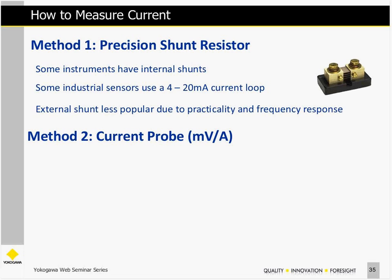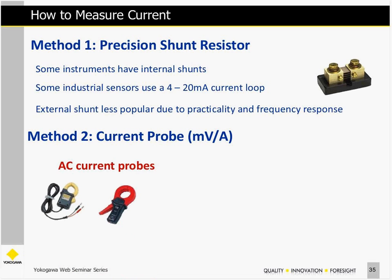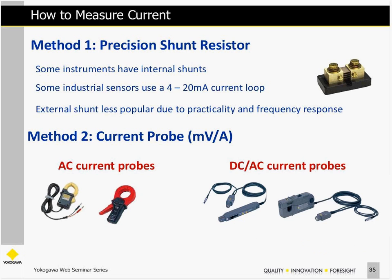The second method to measure current, which is quite popular, is by using a current probe. Current probes are usually clamp-on, but they can be through-hole. These clamp-on current probes are usually designated by either AC, if you're only looking to measure AC content, or AC plus DC content. So maybe you have some DC offset or some DC current that you're looking to measure. These probe technologies exist. They're very easy to use.